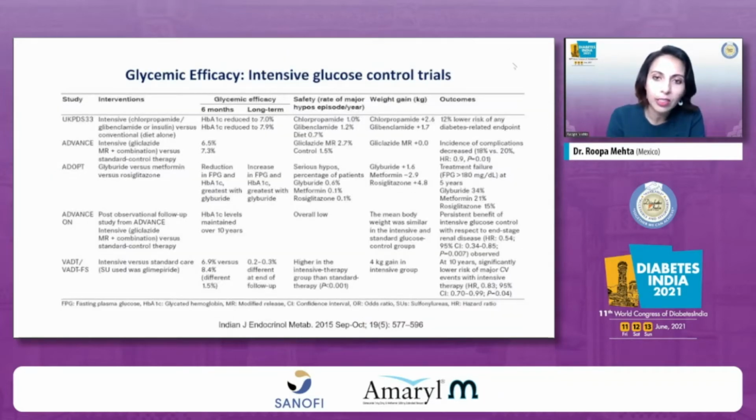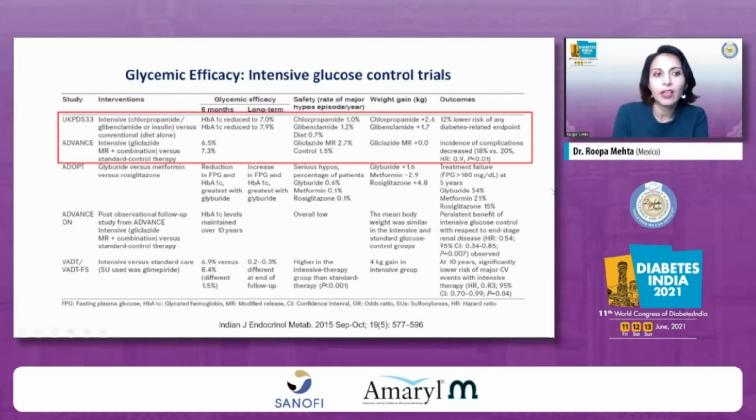And finally, I wanted to show you the classic trials that we have. And of course, we can't really avoid talking about the UKPDS study. And here again, remember the intensive arm was really sulfonylurea, chlorpropamide or glibenclamide or insulin versus conventional treatment. And if we look at the glycemic efficacy at 6 months and long term, we're getting reductions to 7% or 7.9%. And this was associated with a 12% lower risk of any diabetes-related endpoint.